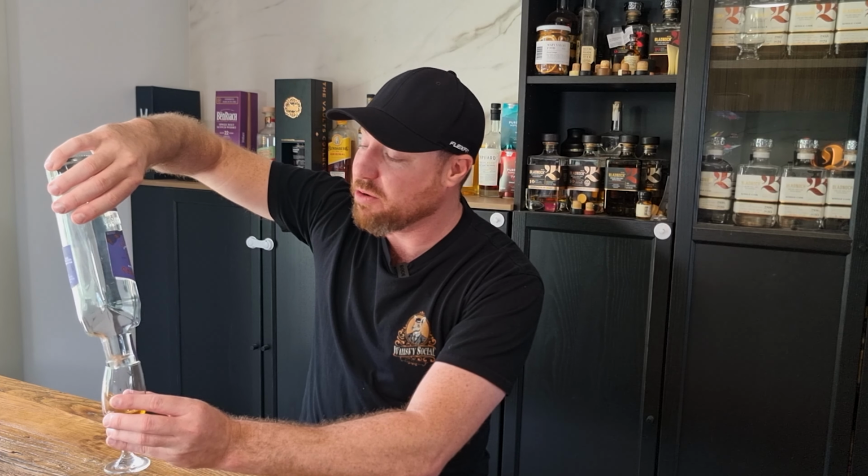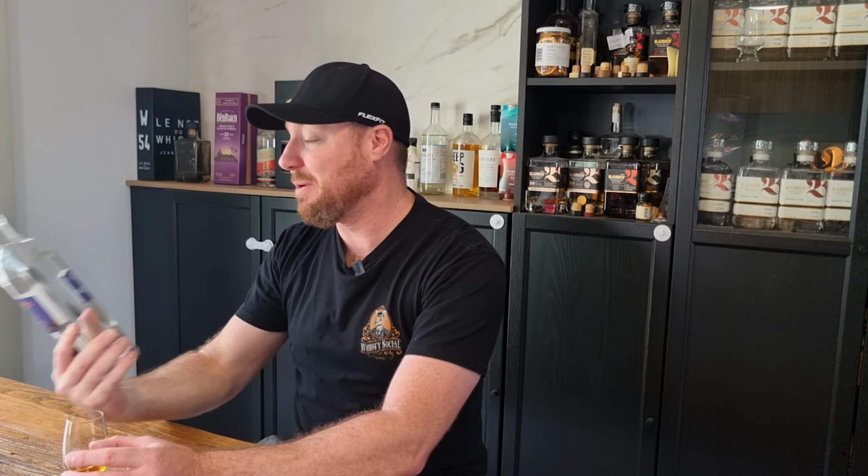62.5%, 125 proof. It is a no age statement, but they do say on the bottle somewhere, something around age to perfection, whatever that means. And to me, I'm gonna give you the heads up already. I love this and it is aged to perfection for us.